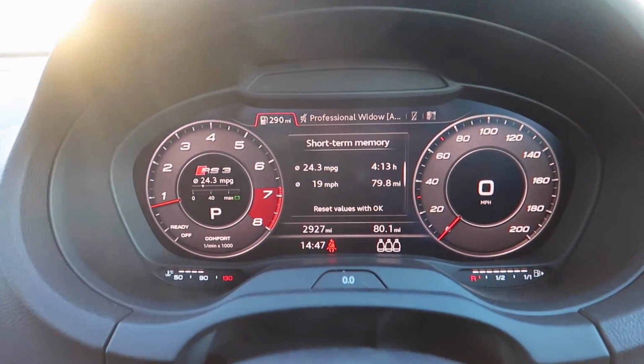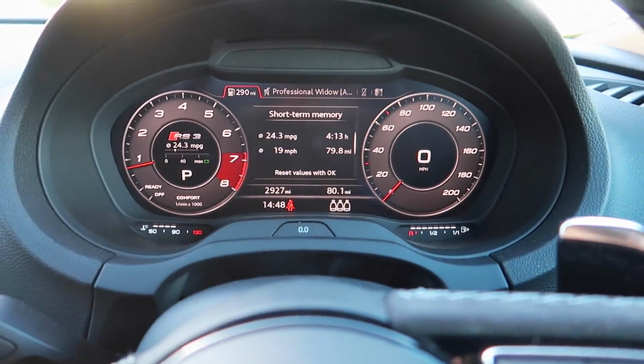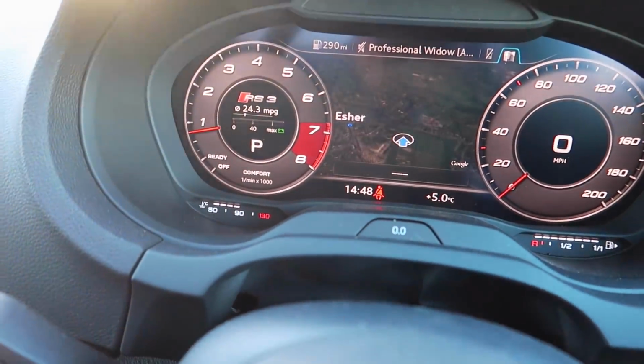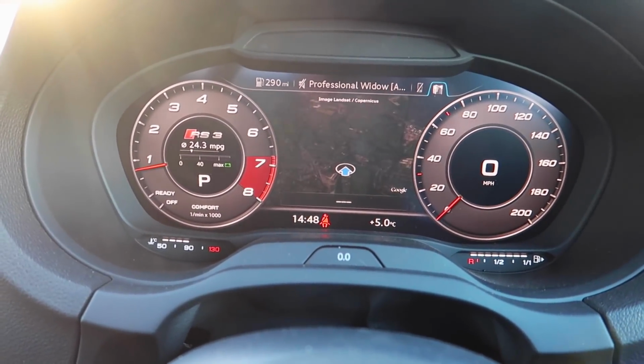We should start it up. I missed that little blah, blah, blah, blah, blah when you start it up. It does sound very, very good. I'm going to show you the setting which I've got it on at the moment. I have the rev counter on the left and obviously the speedo on the right. I also can have the sat nav in the middle, which then changes to Google Earth, and then you can scroll in and out with that.